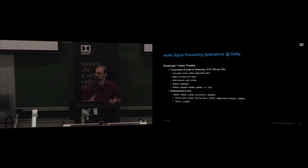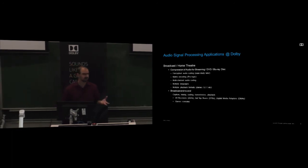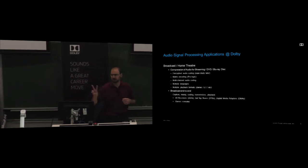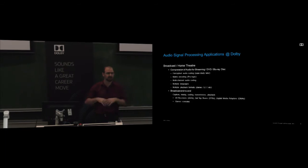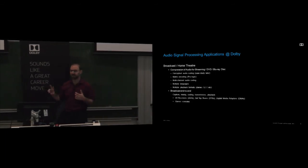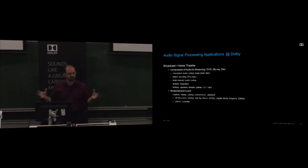So some of that's perceptual audio coding, and we're going to do a case study on that later. Some of it's things like matrix encoding. So a few of you probably have heard of ProLogic or ProLogic 2, which is where 2 channels of audio get upmixed into 5 channels of home theatre. And that's a particular signal processing problem. How do you encode onto 2 channels of audio a multi-channel signal?